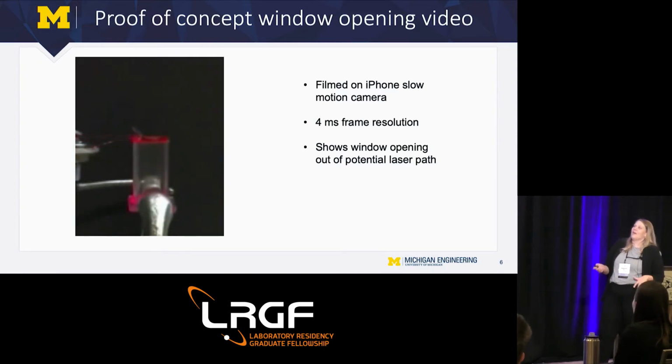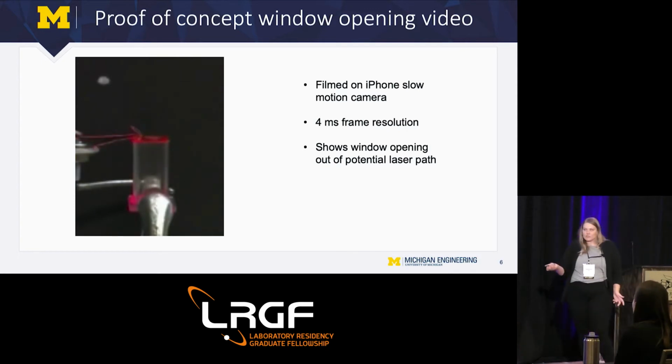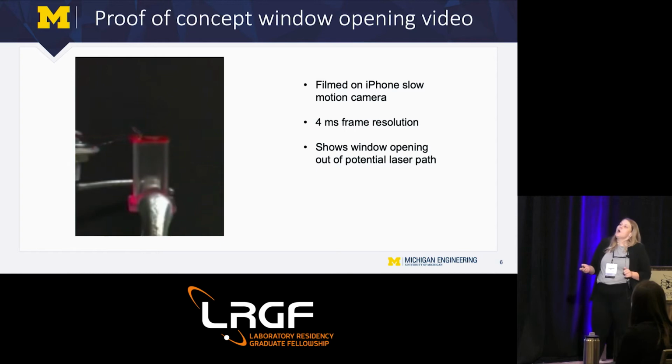You can see that wire glowing red. This is in the slow motion setting. So if you could hear the sound, it makes a very slow motion boom noise. But a few things that this video showed us. It showed us, one, we can open the window this way. It also showed us that the pressure from inside the target is capable of moving that window out of the way once the perimeter has been weakened.